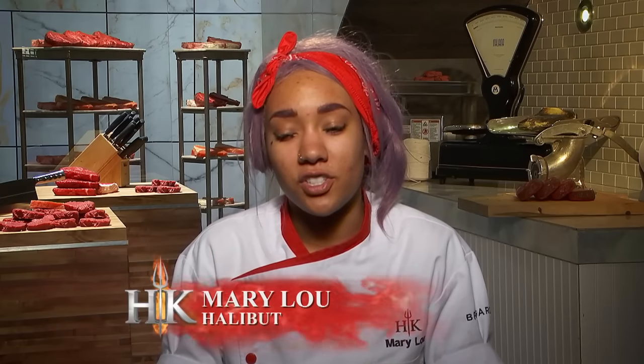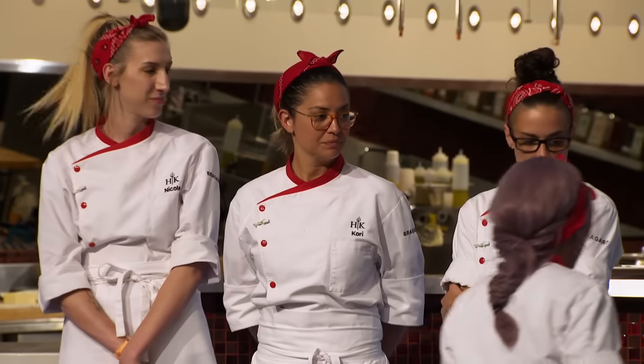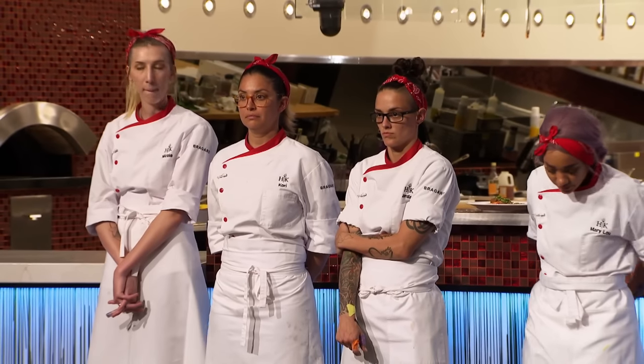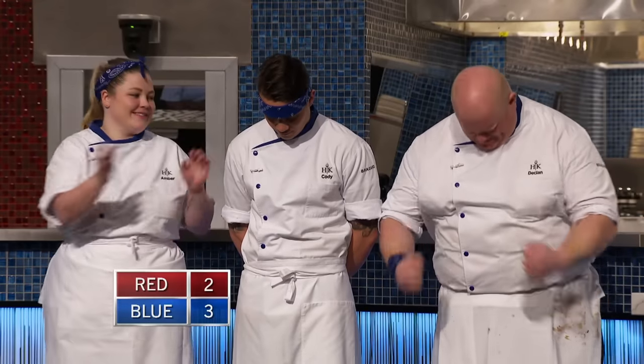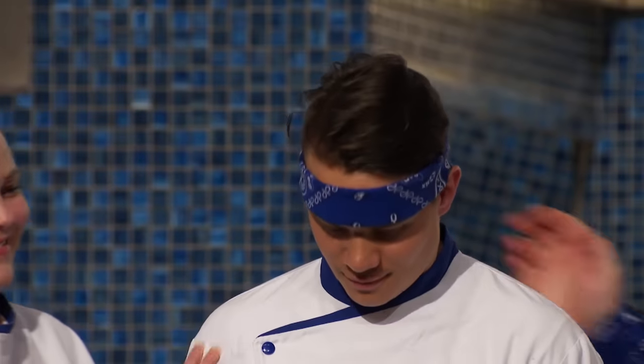Chef just pretty much shat all over my plating technique, but I feel like all my flavors are there, so I think that I can still win. Both halibuts nailed. Now it's down to tiny details. This is really hard. Congratulations, it's going to the blue team. Well done. Really well done. That feels good.